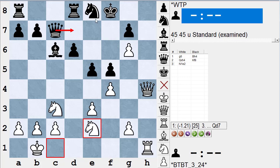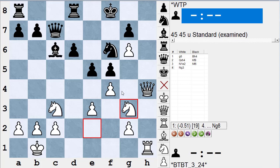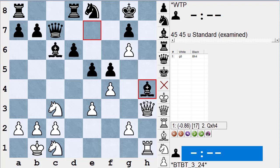Let's say black tries something else like knight f6. Now the computer says white's attack is getting a little stronger with knight g3, threatening knight f5. And with perfect play on both sides, it would probably actually be a draw now. So knight f6 was a mistake for black. So this is actually white to play, just to show you that throwing that bishop in the way is what will save the game for black.